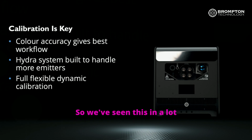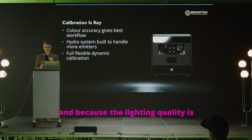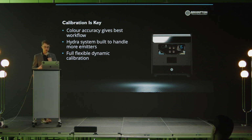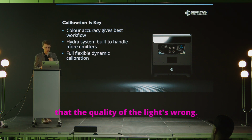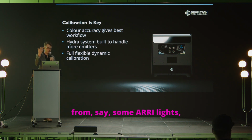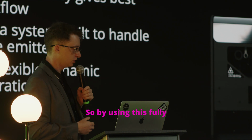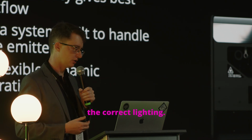So we've seen this in a lot of tests that we've been doing. You can take a very straightforward workflow, and because the lighting quality is immediately correct, you don't have to go through a huge number of iterations trying to get lighting to compensate for the fact that the quality of the light's wrong. Then you might have nice broadband emitters from, say, some ARRI lights, but they're the wrong color. They don't immediately match the scene. So by using this fully calibrated technology, we immediately jump to the correct lighting.